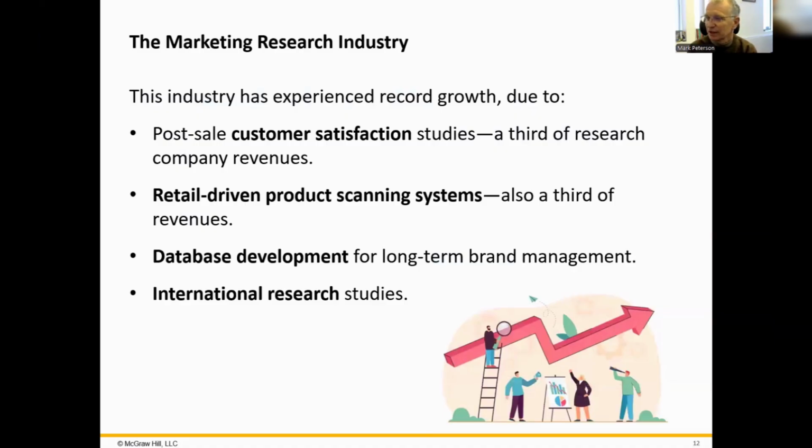Okay, the marketing research industry continues to grow. Customer satisfaction studies have been a driving force for this. Also, scanning systems at point of sale in retail outlets. They're connected to inventory systems and ordering systems for the supply chain for retailers like Walmart. And those allow researchers to understand seasonality of inventory flows, also times of the day that products are purchased, and just whether they're growing or declining within the retailer system.